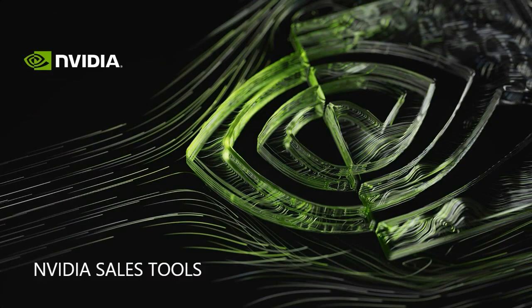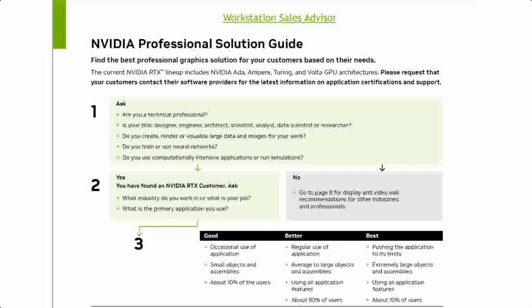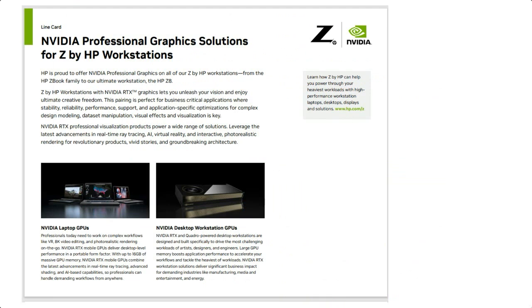As I mentioned, we have a lot of great NVIDIA sales tools. We'll be sharing these out with you guys. The Workstation Sales Advisor is one of our best ones, depending on which applications your customers are using. You can search on this and it will give you a good, better, best recommendation on GPU for both mobile and for desktop. And we also have the NVIDIA and HP Z line card, which will help map out which GPUs are available in which systems and give you a speeds and feeds compare, like a quick little 2-pager here.